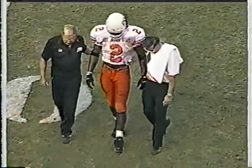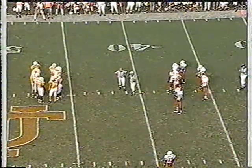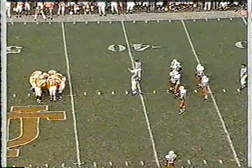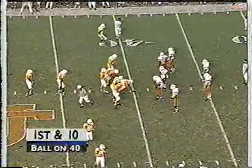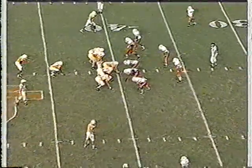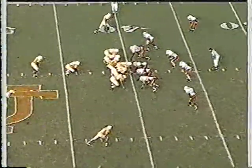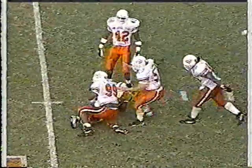Lewis Adams, the linebacker, is coming off the field under his own power, but it would appear he will not be back in this ball game. 4 minutes and 32 seconds remaining in the contest. First down and 10 to go. And Bates is operating now. The penalty, of course, made it first down. Bates operating at quarterback, and nothing doing there.